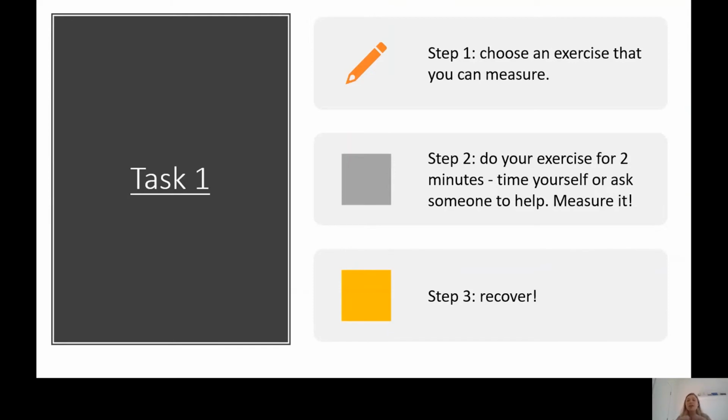You might want to choose another exercise that you can measure, for example, I'm going to do jumping jacks and count how many I can do. You could do another one like maybe press-ups or maybe squats, something which you enjoy and you can count or measure.